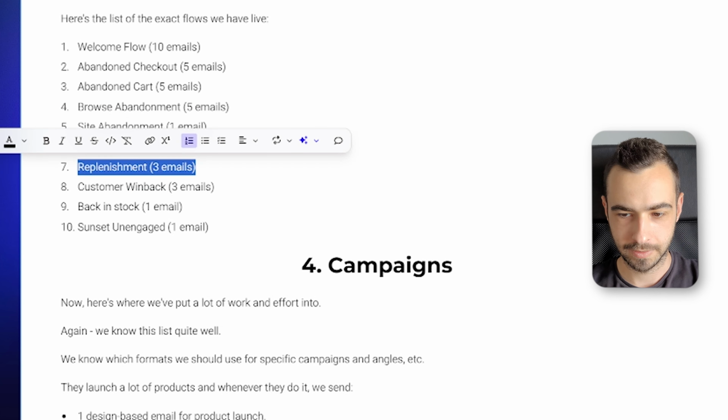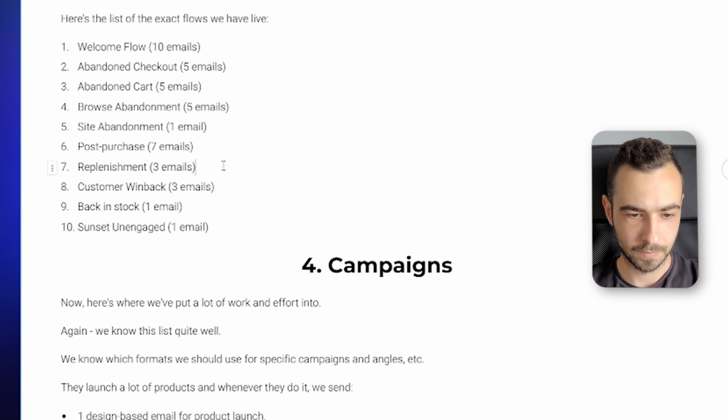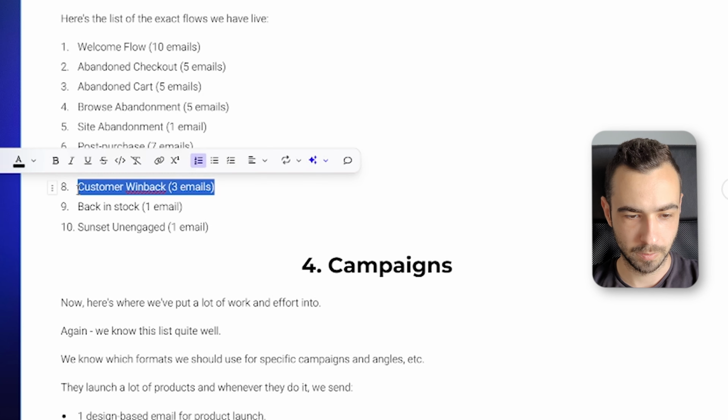Replenishment, so this client has a lot of SKUs being repurchased by people. That's why you want to hit them with the replenishment flow. 3 emails, that's definitely enough. Same goes for customer winback.